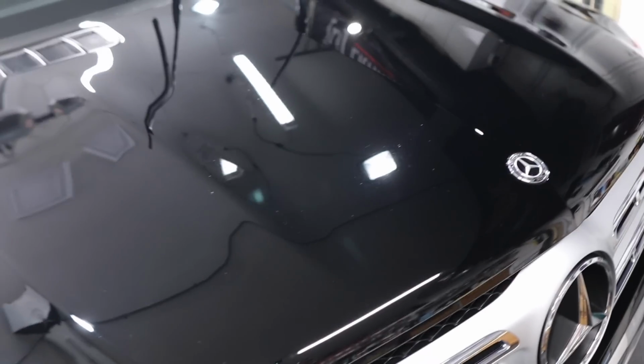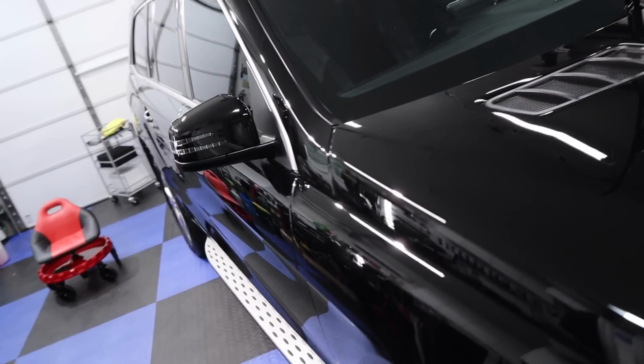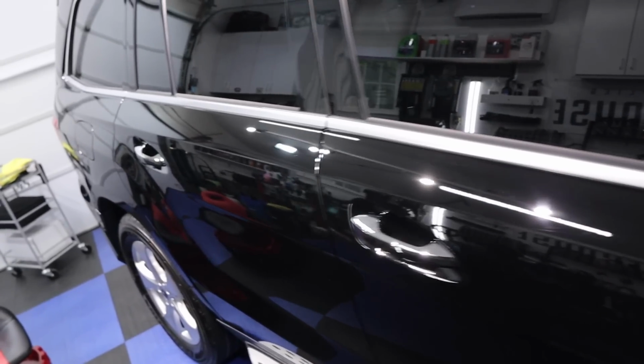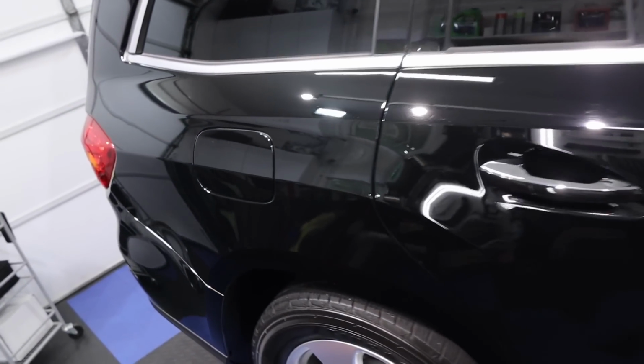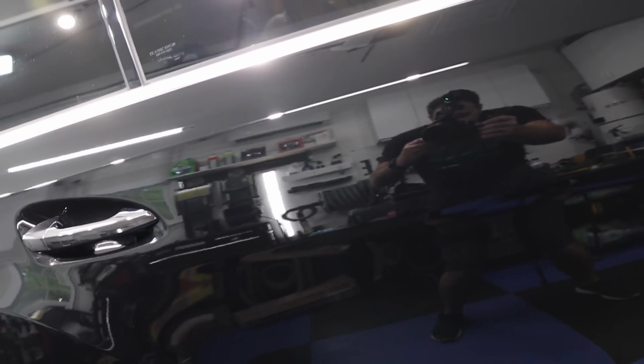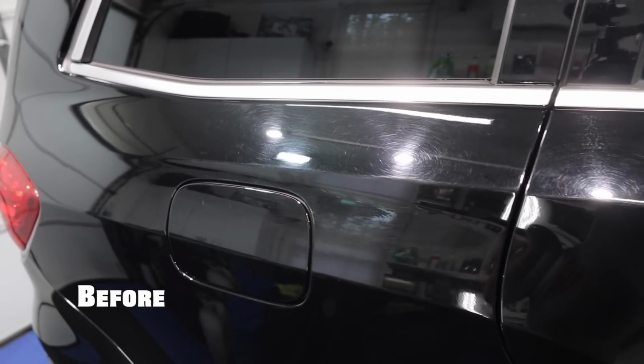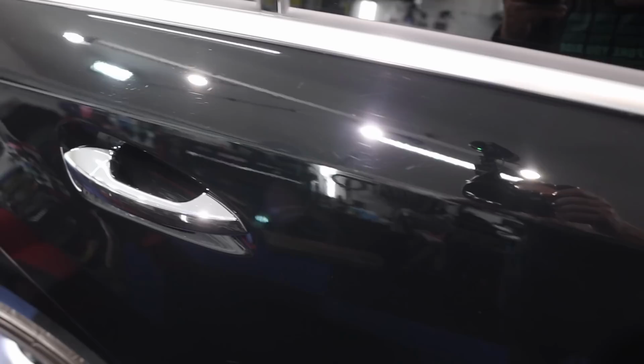But as you can see, I mean, do you remember what it looked like before? Yeah, that's a huge improvement. Did we go a little overboard? Well, that just depends on each job. Some jobs are more difficult than others, especially with black, finicky paint like this. That's just what we had to do. But as you can see, remember what it looked like before? Horrible, horrible swirliness, and now it is way better. Huge, huge improvement.